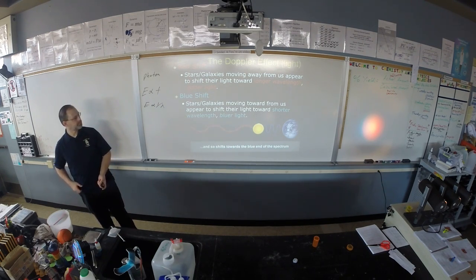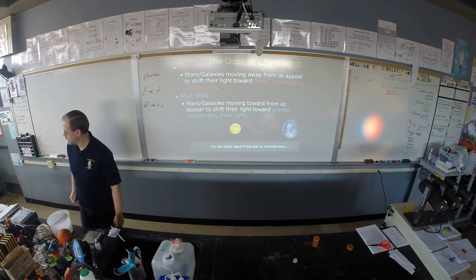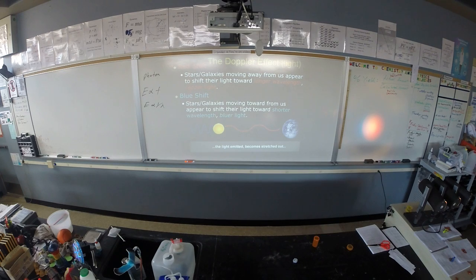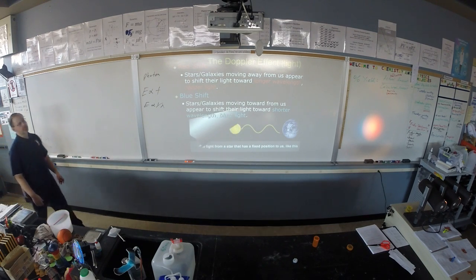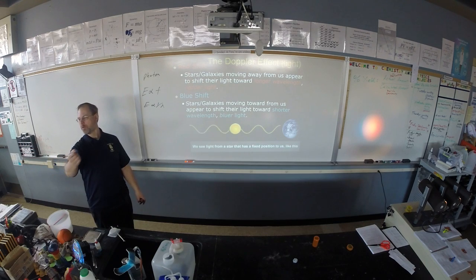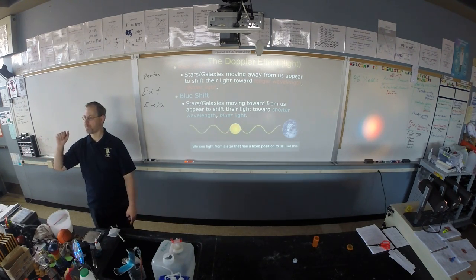Who sees a redshift? Do we see any shift from the sun? No. Nope, because we are moving perpendicular to its light. We're moving around in a basic circle, so we're never really getting closer or further away from the sun. That'd be a bad thing if we were seeing shifts.